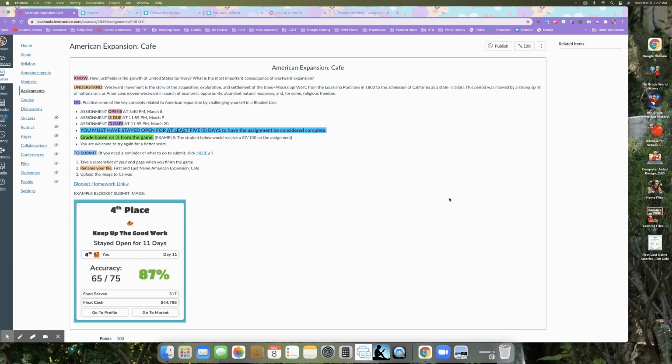Today is March 2021, so the due dates might be a little different depending on when you are watching this. But for this first time in 2021, this activity will open today at 3:40. It's due tomorrow at some point before midnight, and then it will close on March 20th. Normally we have a 2-week window for late work, but Blooket doesn't allow more than 12 days for a homework assignment, so this one closes a little bit earlier.